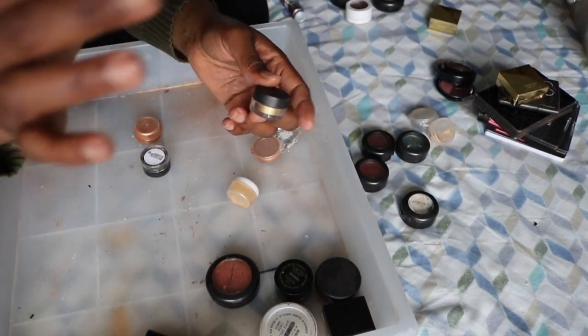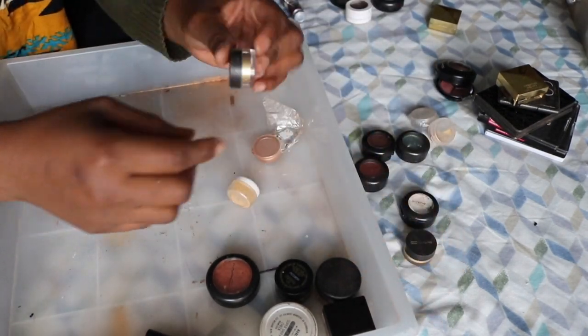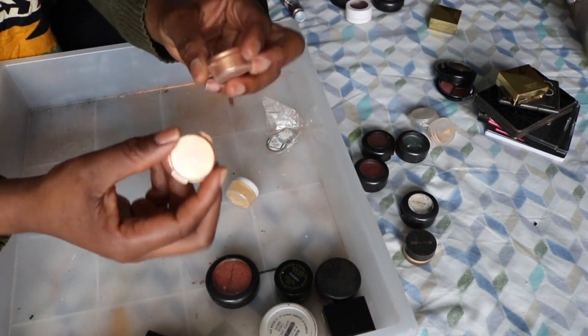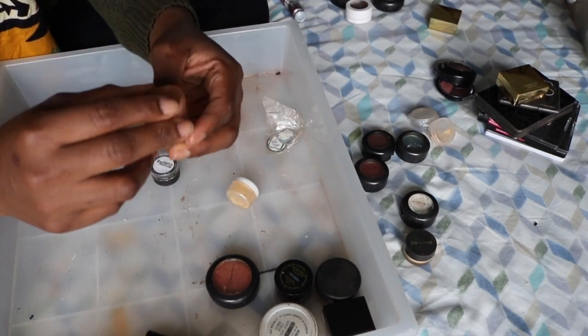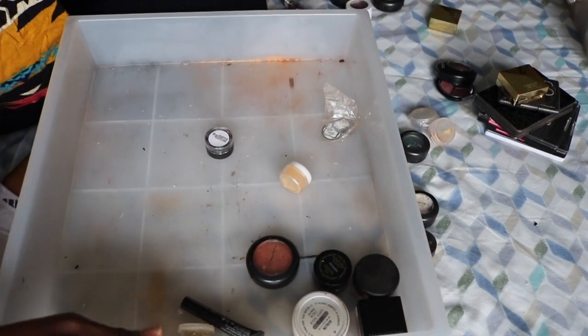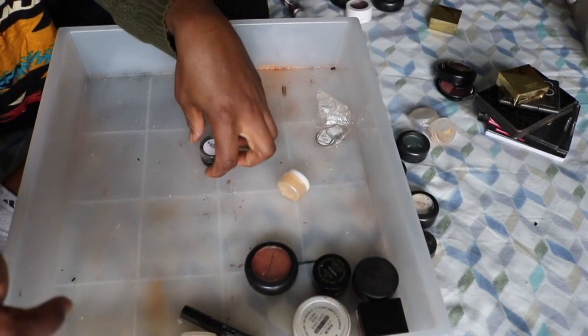And this is a sample of the Sasha Cosmetics Buttercup powder that I hold on to. And then another sample. These two are pigments that I bought from Coastal Scents a while back. I'm going to hold on to these because I want to make my body glow butter type stuff with these. That was the whole purpose of me holding on to them.